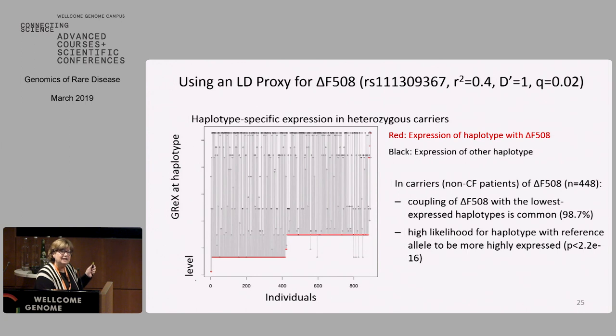And so the reason that we can see those associations to cystic fibrosis is that the lowest expressing haplotypes are where all common CF mutations are found almost exclusively. There are two that are found on high expressing backgrounds. All of the rest are found on some of the lowest expressed haplotypes in CFTR. So that explains why we observe what we observe, but it raises the question of why that is.